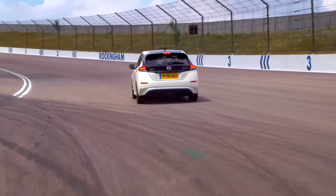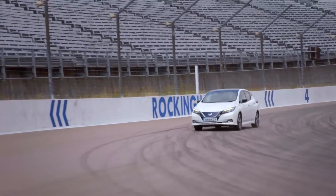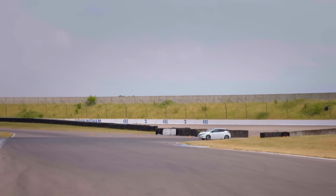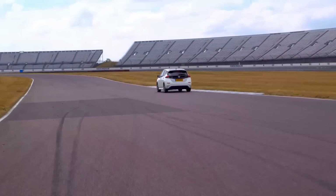Wow, look at that. Electric cars have great acceleration because the maximum amount of torque is available from 0 mph, unlike petrol or diesel cars, whose torque gradually builds with the engine revs. So what's this Leaf like? Lights are green. Go, go, go. Yeah, the acceleration's quite good, though, isn't it? Well, you've got 320 newton meters of torque.